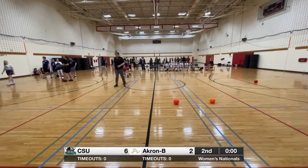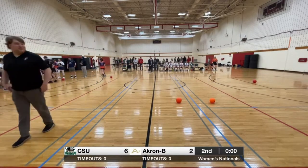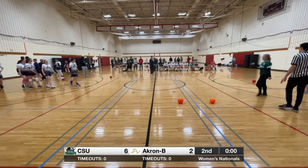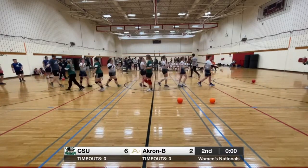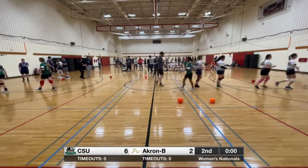So up next, like I said, we got MSUB going to take on Akron-A. Akron-A coming in as the heavy favorite. They've been upset already once today by MSUA. We'll see if MSUB can pile on a little bit, or if Akron's going to look to take out some frustration on MSUB. But stick with us. We'll be back shortly with the next game.